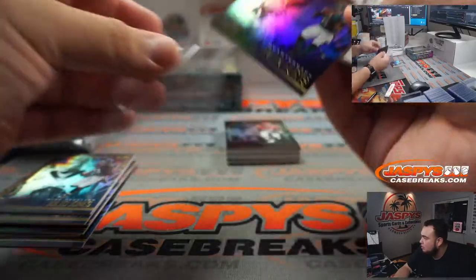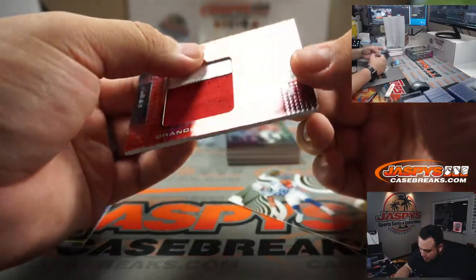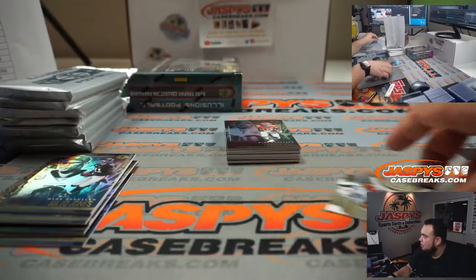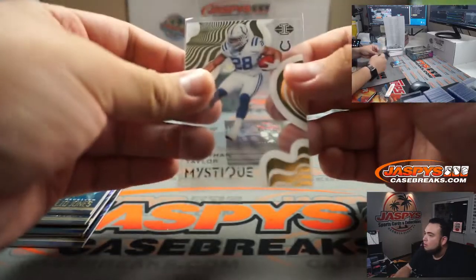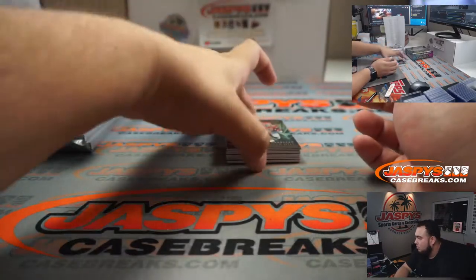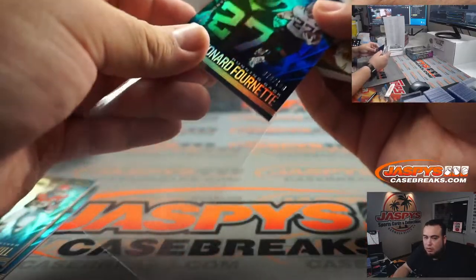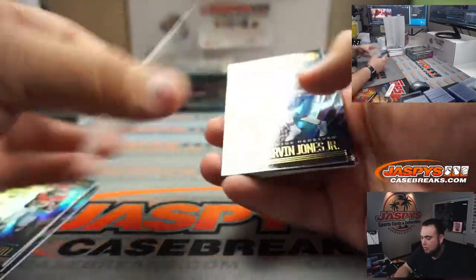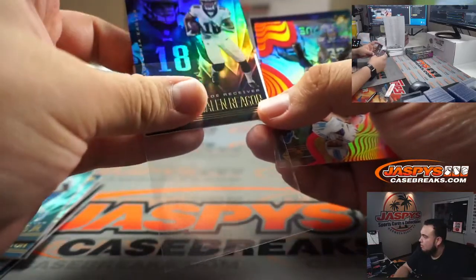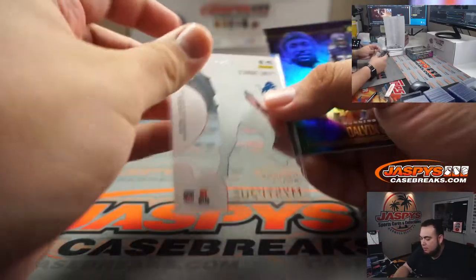Jalen Hurts. Brandon Aiyuk patch for the 49ers, 33 out of 50. Going to Victor. Leonard Fournette. Kyle with the Jaguars. Jalen Reagor. DeAndre Swift, 202 out of 399. Going to Tony.